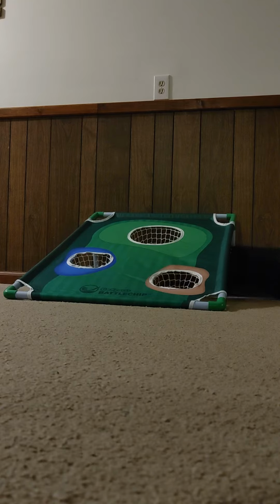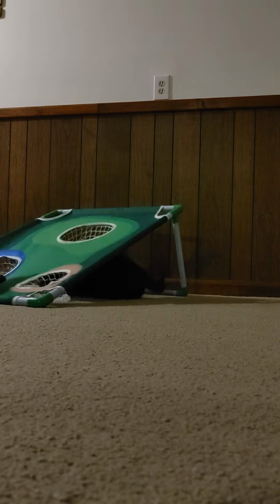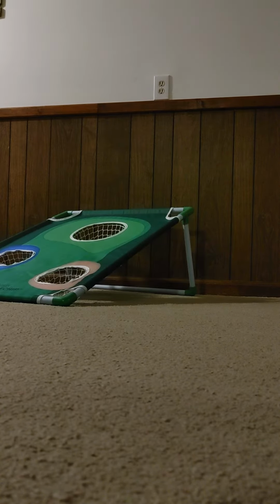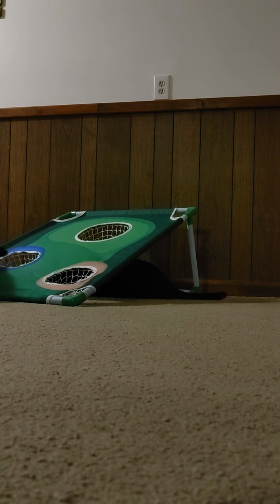Oh, that's in the water. Oh. As you can see, Pebbles doesn't like it when it goes in the water. Oh, I got there. Oh, that was almost in again. They've moved my camera angle. Oh my gosh. Get it in the hole. Oh, we're in the water again. The cats do not like it when it goes in the water.